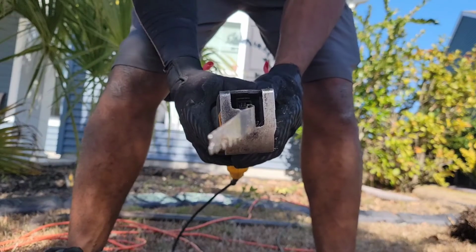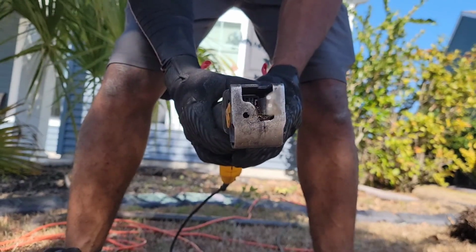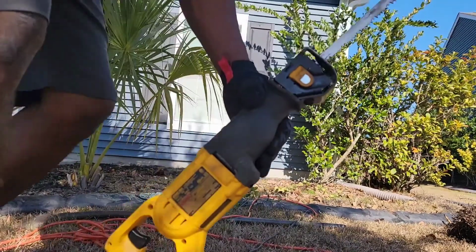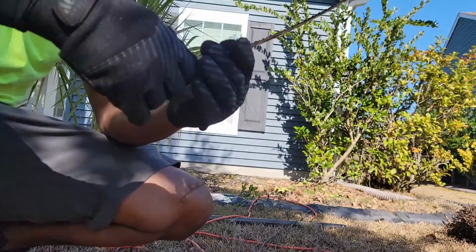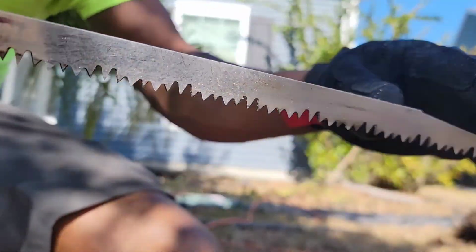All right, check this out. You see how this blade bent on me? This is the 12-inch blade. I believe this has a less durable build than the 9-inch blade that I use with the 3 TPI. This is actually a 5 TPI blade.